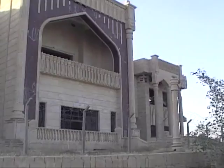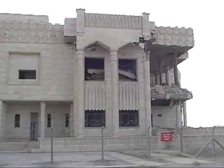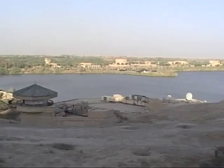Okay, you can see where the floors have collapsed here on the palace. For the most part, it's stayed intact. But this was the only palace damaged during the initial bombing at the start of the war. Kind of gives you a view of the Tigris River, and some more of the palaces located on the complex.